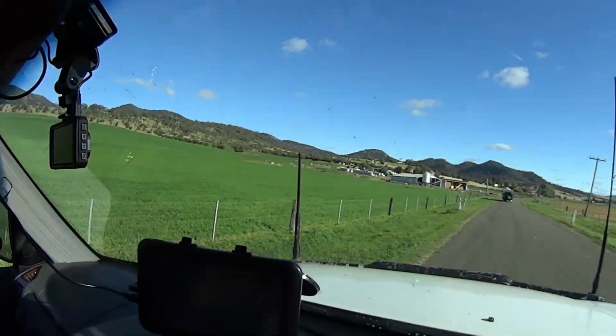I'll try and get some photos and give you a look at it when we pull up and I get my tow ball back. Anyway, stay safe on the road, guys, and I'll talk to you soon.